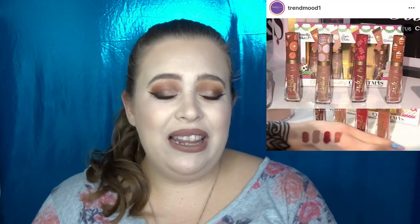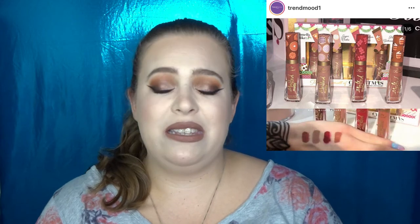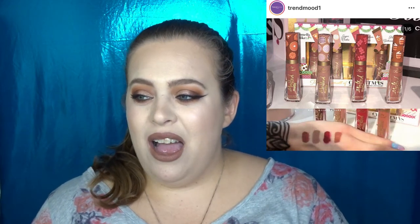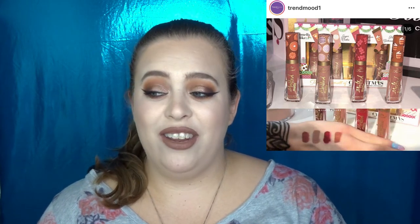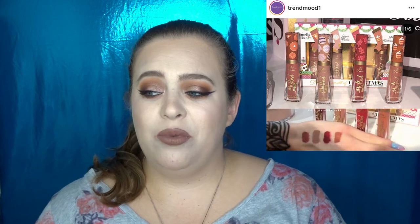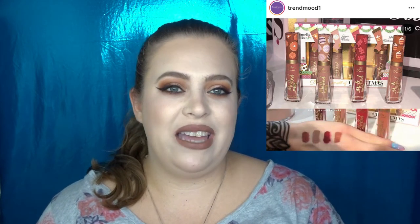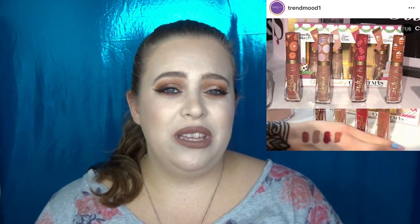They have a liquid lipstick set. So this is their Sweet Smell of Christmas. This is a $25 kit. You get four mini lipsticks. You get Cinnamon Bear, which is a red. You get Pumpkin Spice, which is a terracotta nude. You get Hot Buttered Rum, which is a nude, and Sugar Cookie, which is a nude pink. I think this set is really nice. I think the color selections that they chose for this set are really smart. Let's face it, the packaging on this is super cute. So I think I'm gonna buy it.